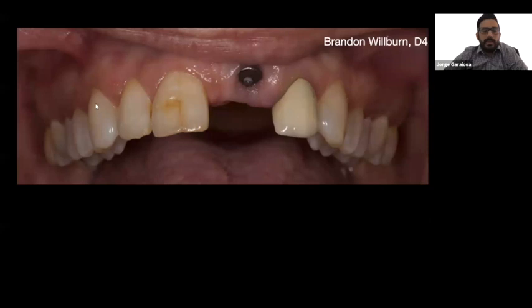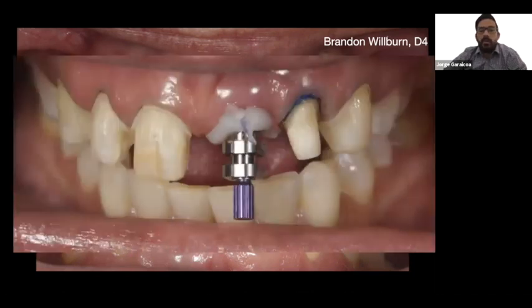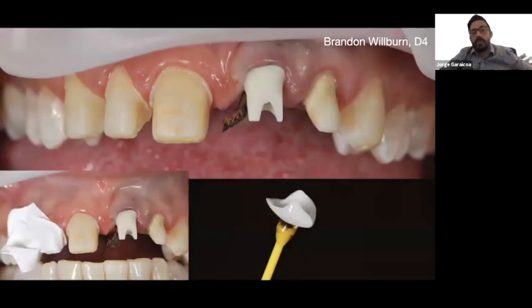This patient received a veneer number 6, veneer number 7, a crown number 8, the implant crown number 9, another crown number 10, and a veneer number 11. Here the student is doing the preparations through a mock-up, and here we're doing the final impression. After that, we review the lab work. In this case we're going to use a customized zirconia abutment, cemented on a variable base, with the correct cuff tissue height that we selected for this case. And now we're going to deliver the final restorations.